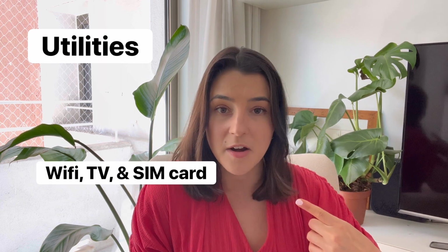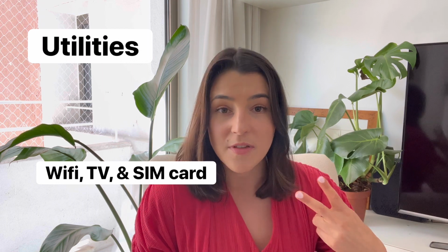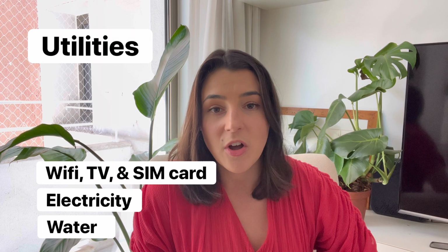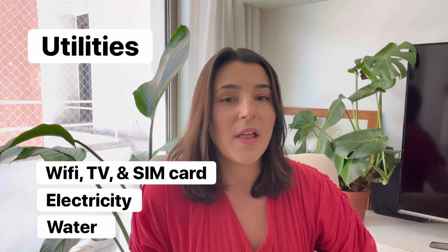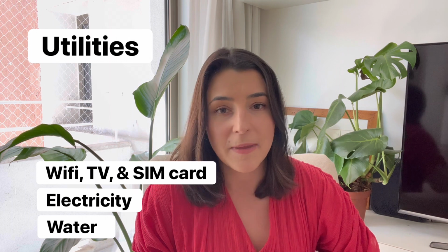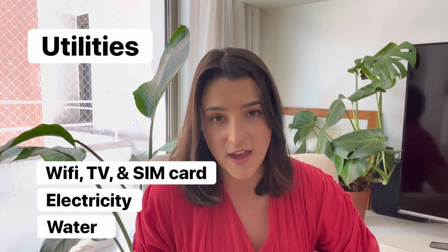The next category is utilities. For me, my utilities fall into 3 main categories. First of all, I have a Wi-Fi, TV, and SIM card package, then electricity and water. This is typical for most people in Portugal. Some people, in addition to those, will have gas. However, gas is not very common here because it can be quite pricey to have in your home.